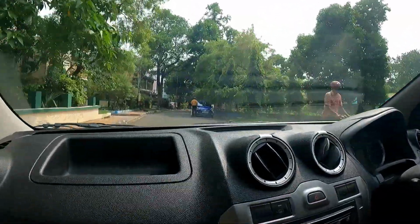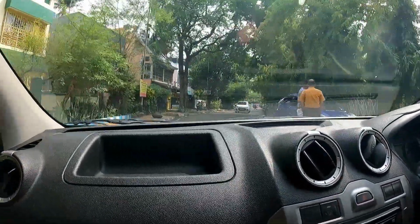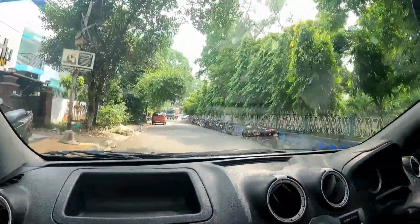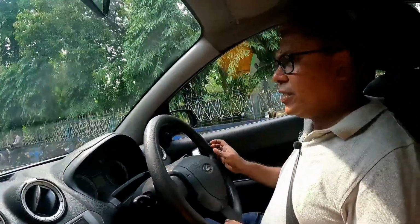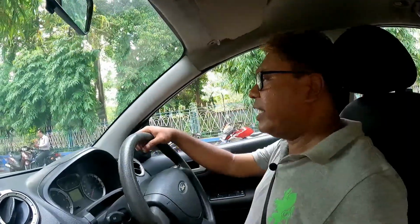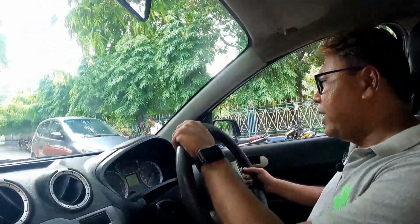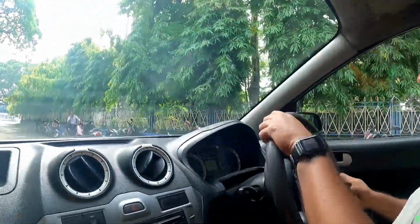And on highways, in my recent 200 to 250 kilometer drive, I got around 20. That was a state highway and the road was not that good, but even then I managed 20 out of it. So that's a very good mileage considering an 8-year-old car, and it's such a heavy and big car. So that's a very good mileage.